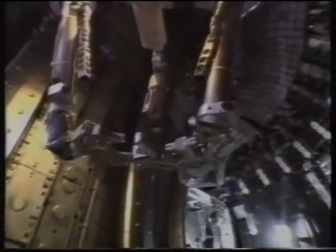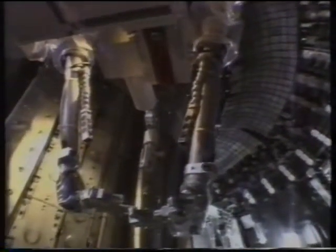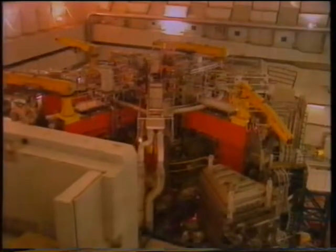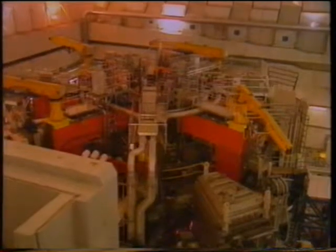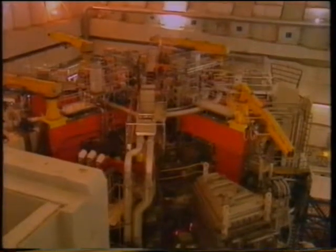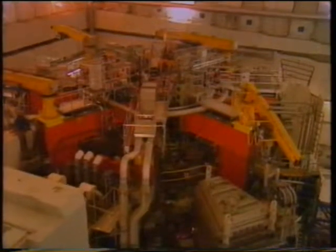This cavity will hold hot gases at over 100 million degrees centigrade as part of one of the most ambitious research projects ever mounted. Just 15 kilometres from Oxford, Europe has come together to try to harness one of the most basic forms of energy, the energy which drives the sun itself, nuclear fusion. The project is called JET, and the JET experiment is now entering a new and exciting phase.